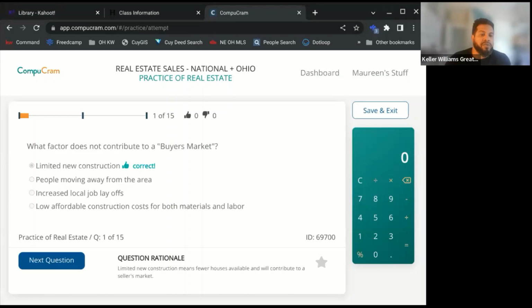All right, so you guys right? So it means fewer houses available and will contribute to a seller's market. So that does not contribute to a buyer's market. See, and I actually read the question wrong, and that's important for the exam. I was saying what contributes to a buyer's market, and it says not. So be careful when you're reading these, because that'll get you in the test every time. They do that on purpose to put not and this or except. So make sure you're paying attention to the question and do better than I just did.